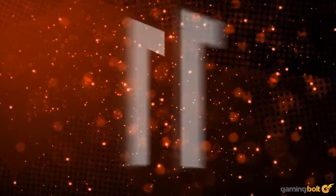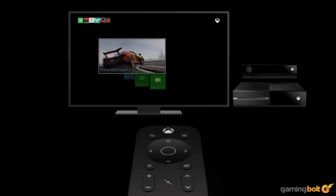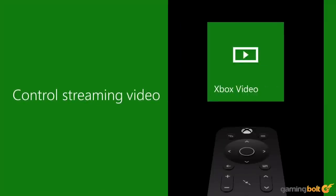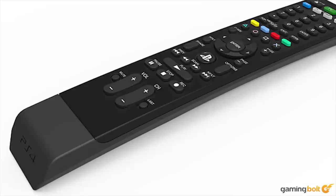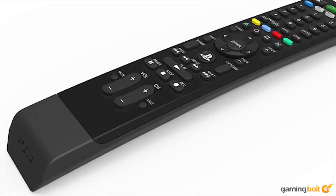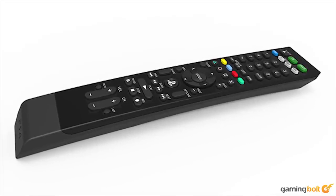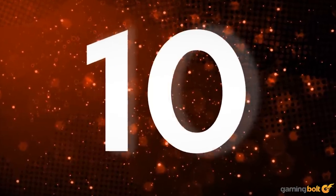Xbox One and PS4 media remotes. Price $40. The newest generation of consoles aren't just game machines. They're media platforms used to play games, watch movies and TV, and even Skype. This is where the Xbox One and PS4 media remotes come in. These two devices are TV remotes for use with your console. While it may not seem like a big deal, for those people who use their shiny new console as a Netflix box, it's sure to please.